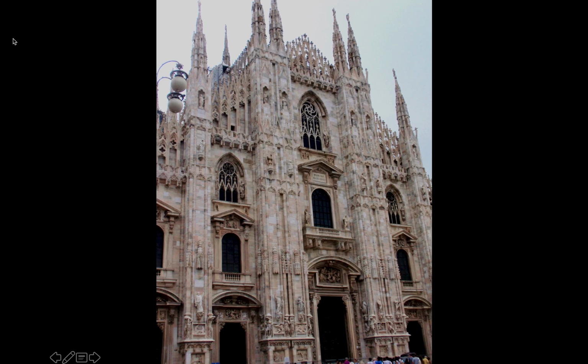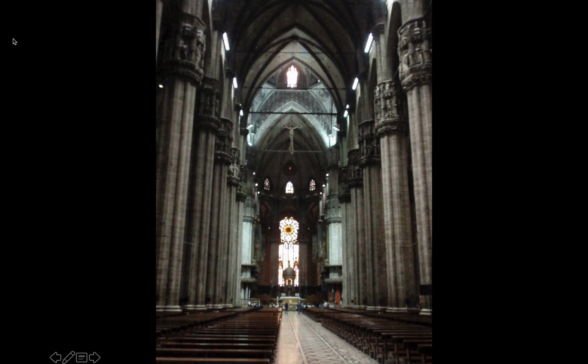Here is the majestic Duomo, the historical center of Milan. This Gothic cathedral was hundreds of years in the making. It was built from 1386 into the 1880s, so whole generations of families took part in its construction. Its unusual pink marble is quarried from Candolia and transported about 65 miles to Milan. It is the 4th largest cathedral in the world and can hold up to 40,000 people.